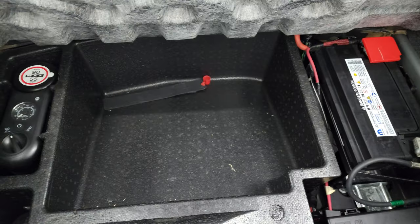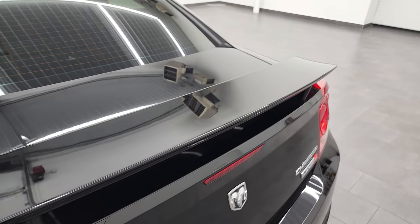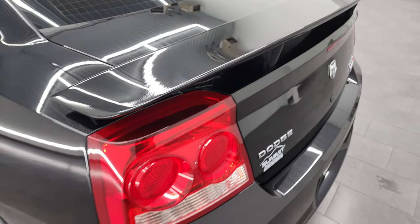Trunk is in very nice condition. And it comes with the tire inflator kit and your batteries back here as well. You get the decklid spoiler. The trunk is in really nice condition as well.